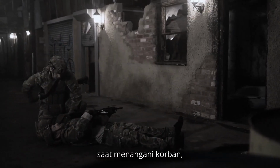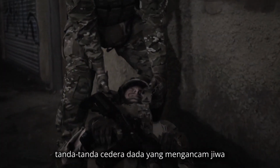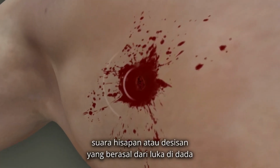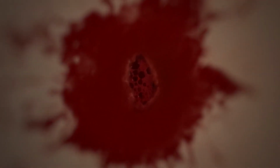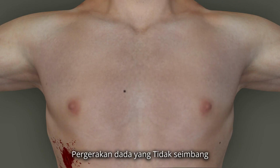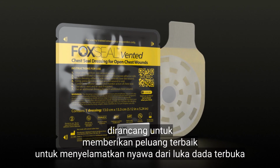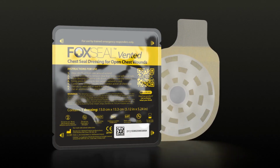When responding to a casualty, it's important to identify the signs of a life-threatening chest injury. These could involve sucking or hissing noises coming from the chest wound, frothy blood coming from the chest wound, casualty coughing up blood, shortness of breath or difficulty in breathing, unequal chest movement. In severe cases, there may be deviation of the trachea. Foxseal Vented is designed to offer the very best chances of saving lives from open chest wounds.